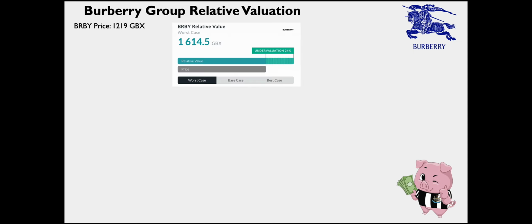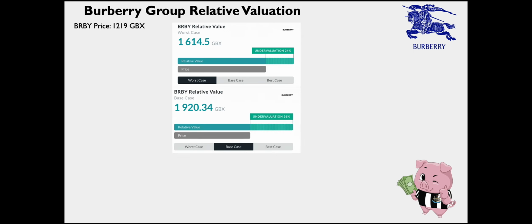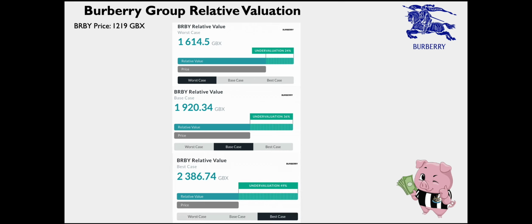Moving on to see what Burberry Group's relative valuation is. A quick reminder again, its price is currently 1,219 GBX. On a worst case scenario, it is actually undervalued at 24% at 1,614 GBX. The base case scenario, we came out with an undervaluation of 36% at 1,920 GBX. And the best case scenario came at undervaluation at just shy of 50%, being worth 2,386 GBX.